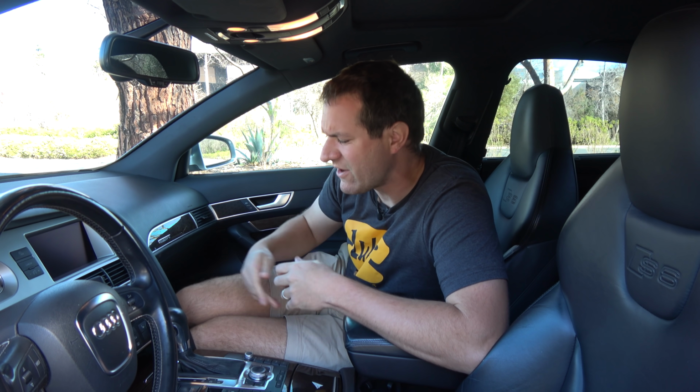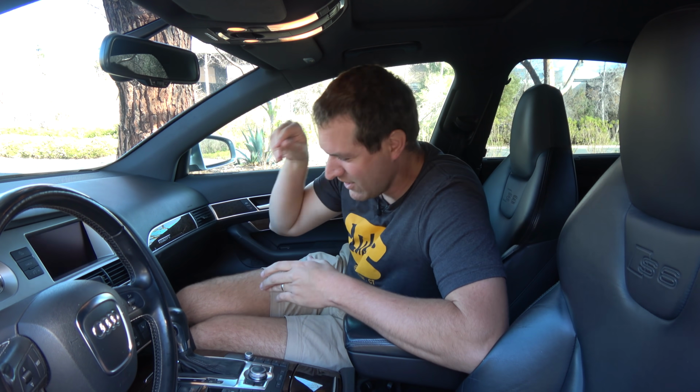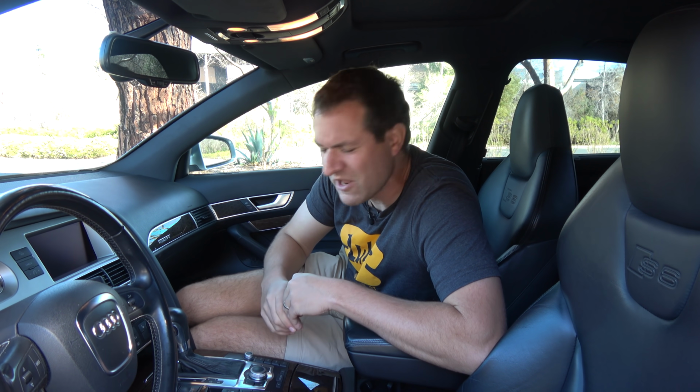Now, maybe this button works in conjunction with a special valet key like in a lot of cars, but then I have to ask, why do you have the button if you have the key also? It's just kind of strange, and it's a little awkward. You know, you give the valet the car, he gets in, and then he sees you've put it in valet mode. You don't trust him. It's kind of strange to have that right there staring you in the face.